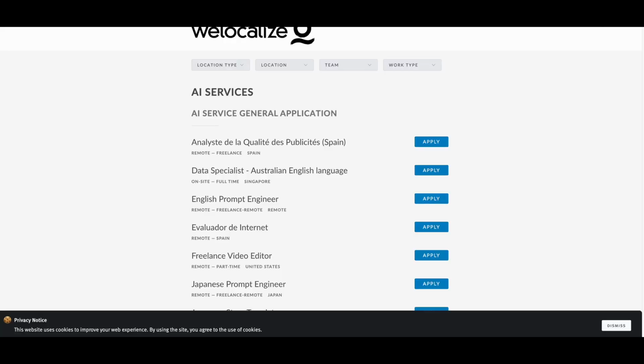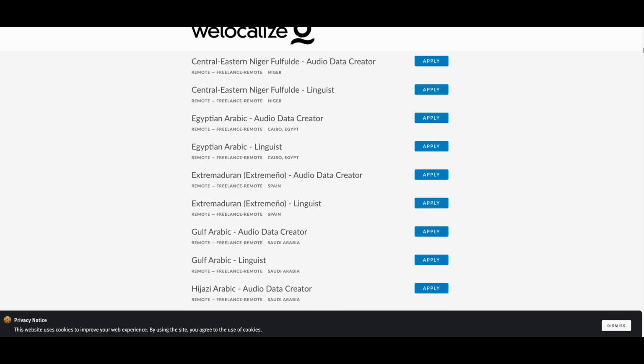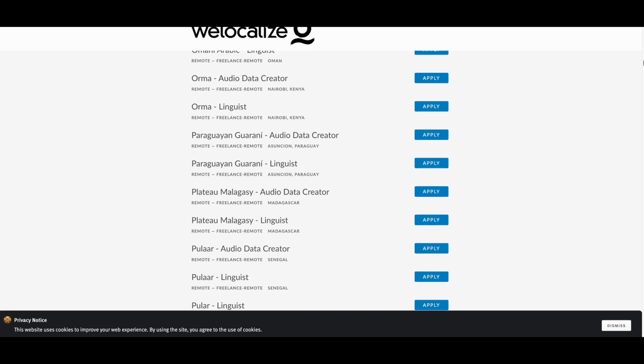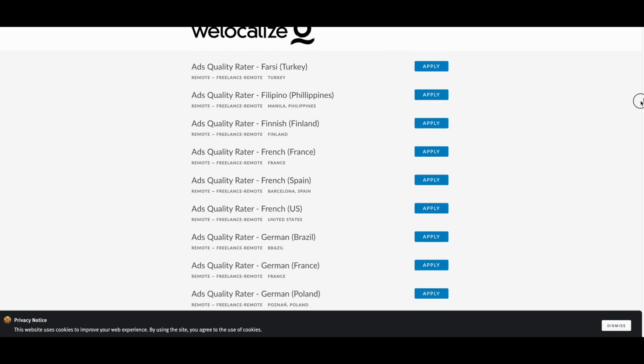Here's a big one right here. We Localize has over 100 different jobs in just about every country that you could think of, and also in about every language that you could think about as well. So, I mean, there are jobs here in even Paraguay, right? A lot of people don't know about this country because it's tucked away in the heart of South America, but they have jobs here for that country as well. So a ton of jobs here.